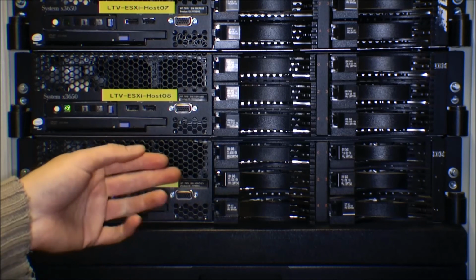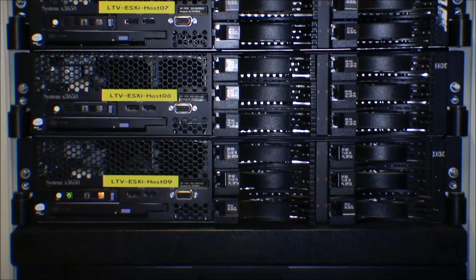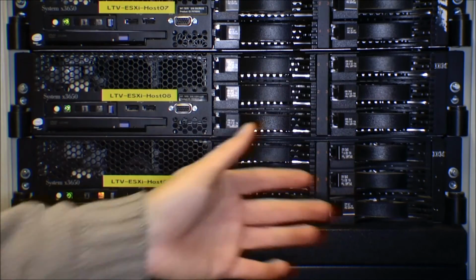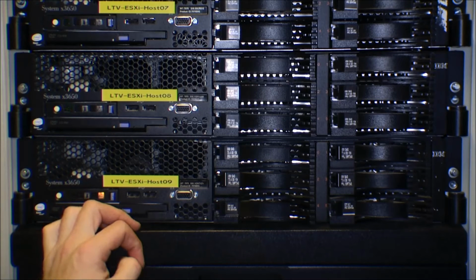And that's a video that I really want to do at some time, to show how you go in and configure that, because I haven't done that on my servers, and I would like to try and set that up.